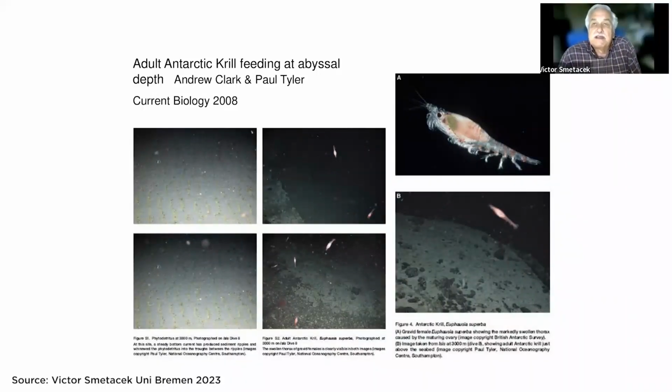There's a new development. We used to always think that the krill just feed on the surface. But a couple of years ago, some people from the British Antarctic Survey had a camera down at over 3,000 meters depth, and they found krill feeding. Yeah, that's right. They found krill feeding on the seafloor. And you can also see that this female, with all the green stuff in her hepatopancreas, is full of eggs. So they were feeding down there and also making eggs.